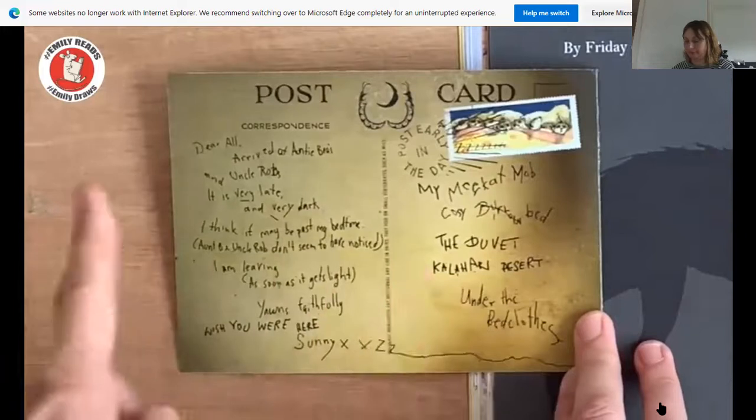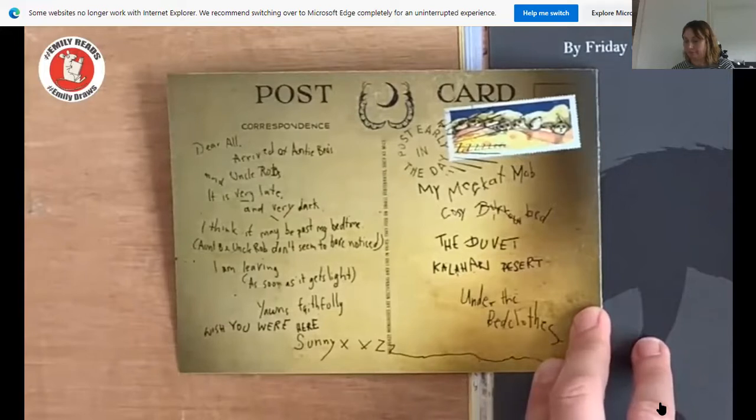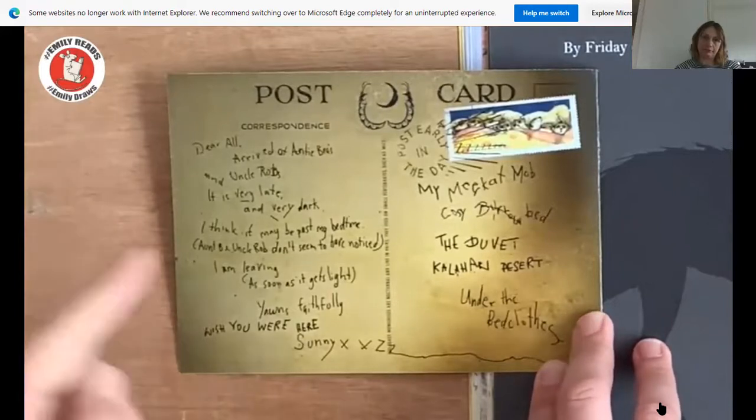Oh dear. "Dear all, arrived at Auntie B's and Uncle Rob's. It's very late and very dark. I think it may be past bedtime. Auntie B and Uncle Rob don't seem to have noticed. I am leaving as soon as it gets light. Yawn safely. Wish you were here. Sonny, kiss, kiss."